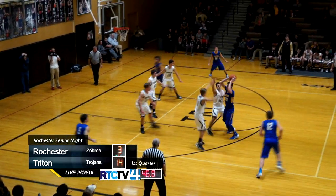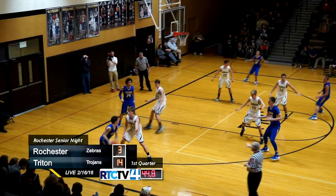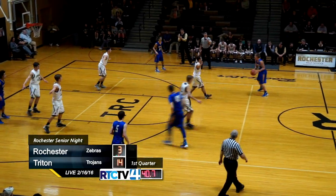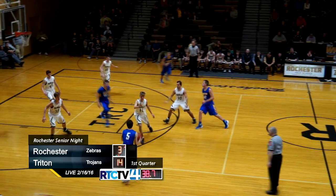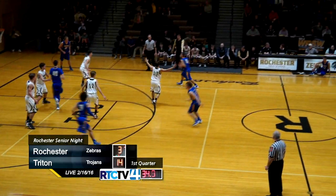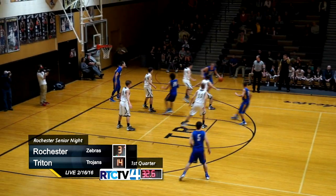Yo to Johnson. To Flinner on the left baseline. Now to Yo high on the left. And make that to Johnson high on the left side. To Yo. Back to Flinner on the left wing. It gets a pick from Johnson. Works top of the key. Right side to Kreft.